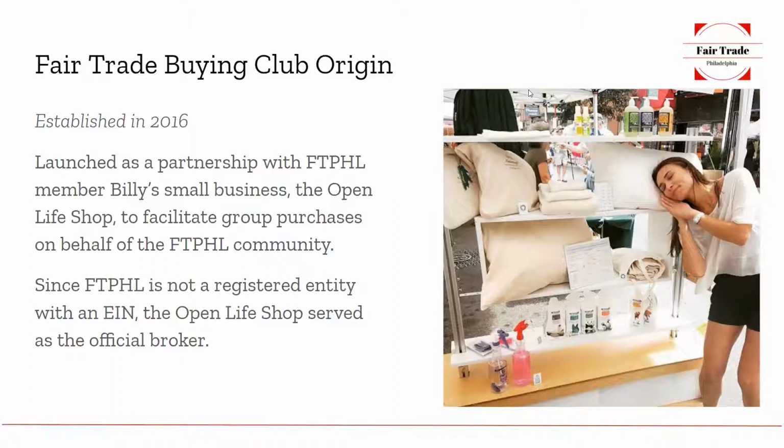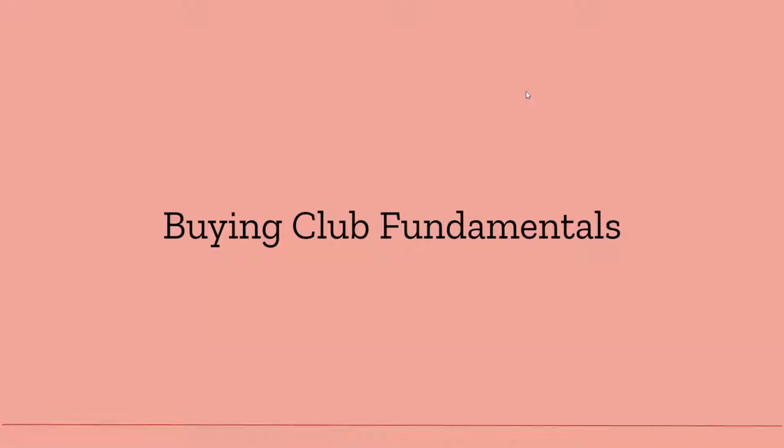So that's how it started in 2016, and we'll talk about the fundamentals and what the nature of that partnership looked like. And we pretty much do all of this work in-house now, so we don't have to work with my former business or another business in that capacity.